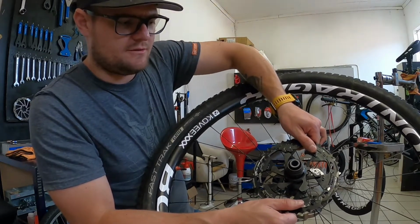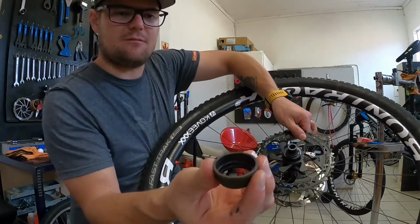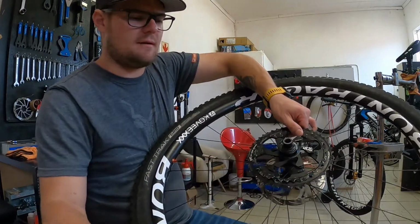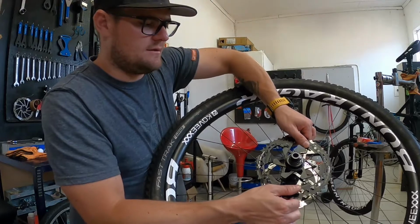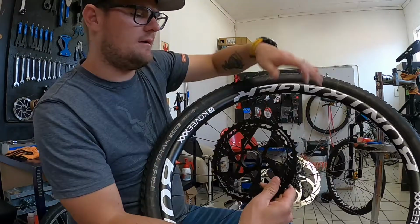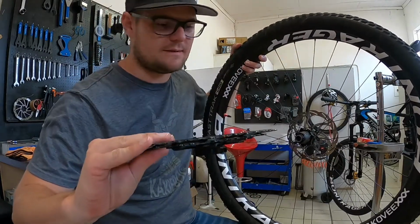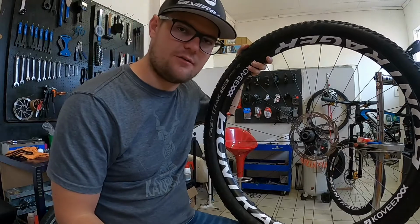Don't push it too hard, but you can get to a point where that one comes off. You can take that off with just a piece of plastic, a little cover that goes on there. And then you can just continue wiggling this one off. And there, you've removed your E13 cassette or cluster from your XD drive freehub body.